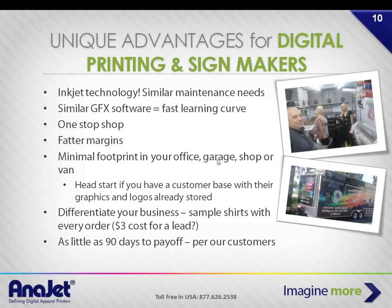To do something like that, you're only talking 30 minutes because you've already got the data set up from the signs. You might save it as a PNG file versus a JPEG, depending upon what color shirt you go on, and that's a training thing. But overall, it's just being able to take that same data and put it on a different substrate. Yes.